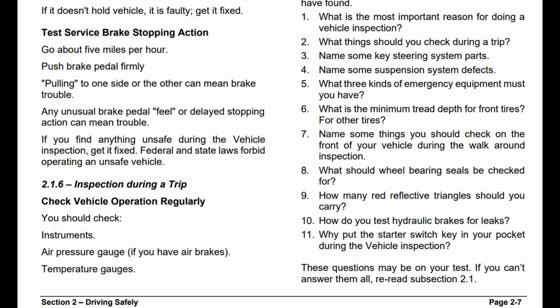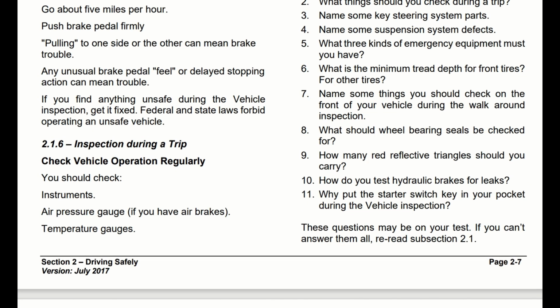Question two. What things should you check during a trip? Question three. Name some key steering system parts. Question four. Name some suspension system defects. Question five. What three kinds of emergency equipment must you have? Question six. What is the minimum tread depth for front tires, for other tires? Question seven. Name some things you should check on the front of your vehicle during the walk-around inspection.